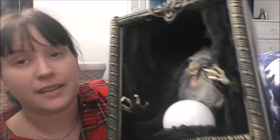So this is going to sit, as I say, on my bookcase, right? But there's a little switch at the back and she's going to come to life. Okay, you ready? Hold on.